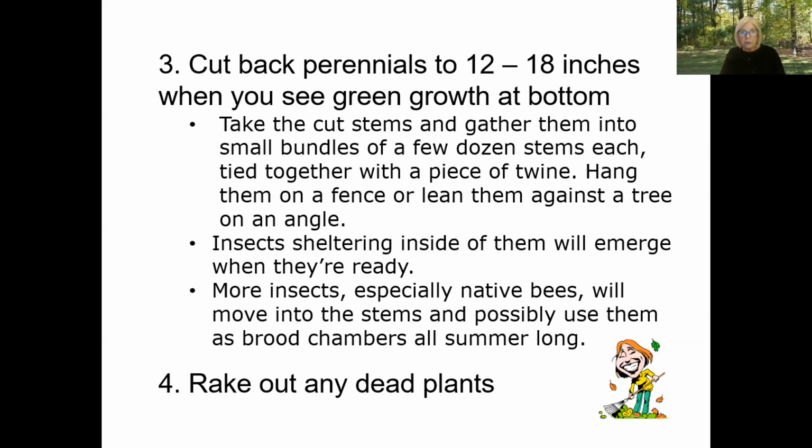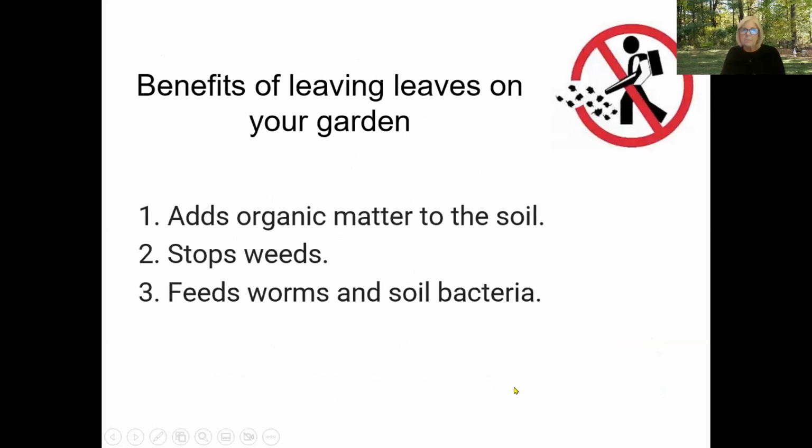And then the other thing you do with your gardens is you rake out any dead plants. Get rid of any diseased plants. That's really important. Don't let them fall down there if they're diseased. Now, the benefits of leaving leaves on your garden, it adds organic matter to the soil. It stops weeds, it acts as a mulch, and it feeds worms and soil bacteria.